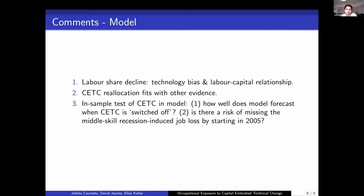And finally, you have this in-sample test of technical change in your model. One thing you could do is you've got this plot which shows the labor shares in the data and in the model. I was wondering if you could just switch off technical change in your model and see the difference. So you've got data, model with technical change, and model without technical change.